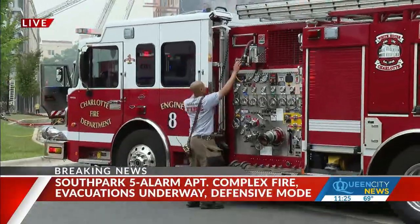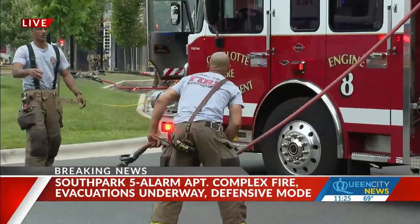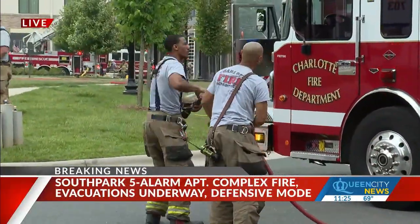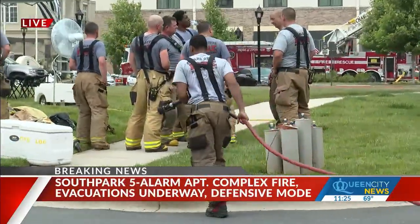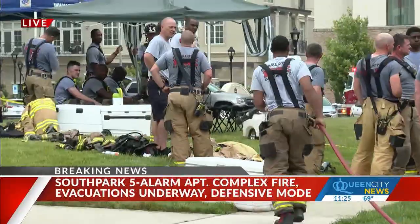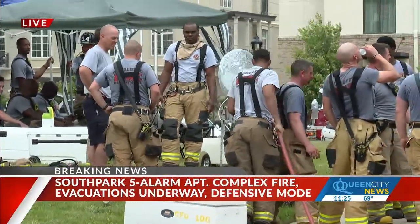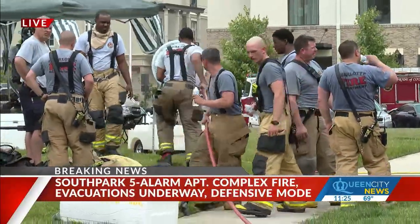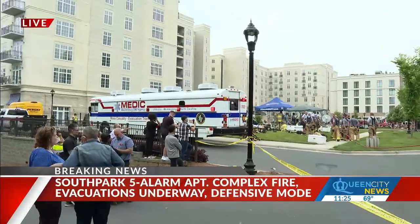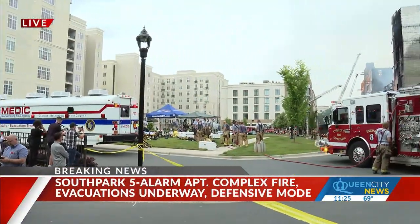The flames have definitely calmed down since we first got here, but they're going to be on scene for hours today, just getting out these hot spots. The fire alarms, you may be able to hear that buzzing in the background. Those are still going off from neighboring buildings because the smoke here was so thick this morning that all the buildings surrounding it had smoke in them, so the fire alarms were going off. But we're still trying to wait for that press conference that you keep talking about because we want to know if everyone was able to get out safely.